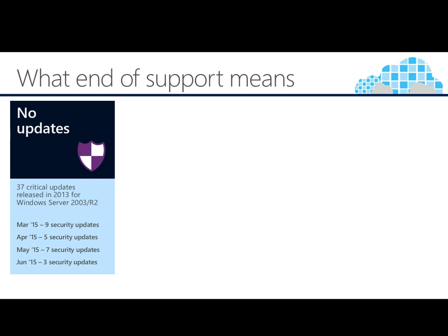There are 37 critical updates released in 2013 for Windows Server 2003 and 2003 R2 under extended support. As we can see, the number of updates are getting lesser from March 15 to June 15 until there will be no updates developed or released after the end of support.